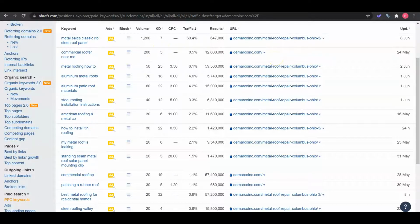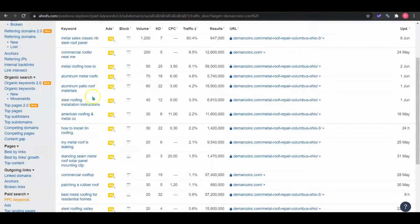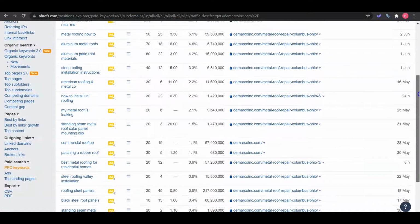You want to get some local keywords in here, like roofing companies Columbus, Ohio, that's getting searched 720 times. Because the city is in the keyword, we know that the 720 searches are local in the area. All these keywords are national, and look at their low search volume. So you guys are targeting the fewest percentage of people across the country searching for information, how to install tin roofing. They're not really looking for buyer intent. They're not trying to get your services right now in the area. So make sure you're targeting things correctly.